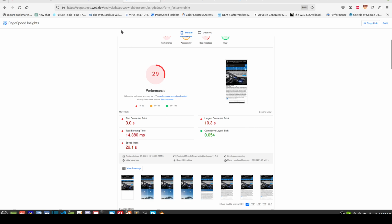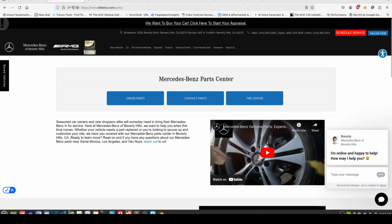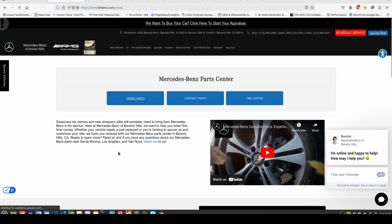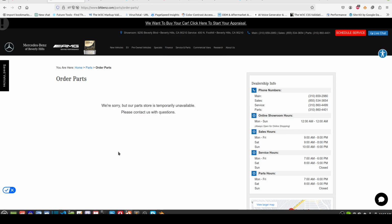So the site, the load times, and it's full of errors. It's got so many errors that you can't even check the errors. So every click, especially on a website that's really slow and takes a long time to load, matters. And then we've got order parts here, and let's see what's going to happen here. We're going to be able to order.